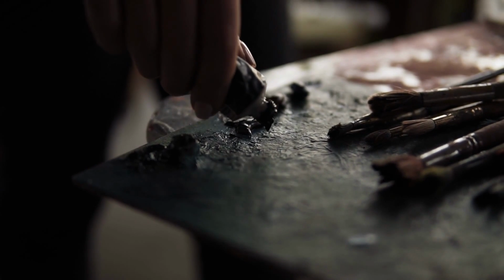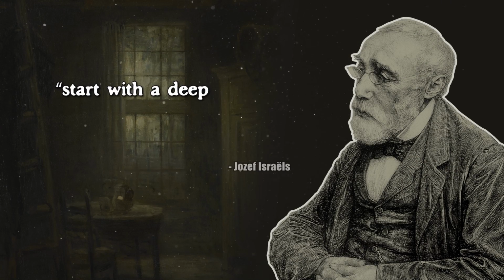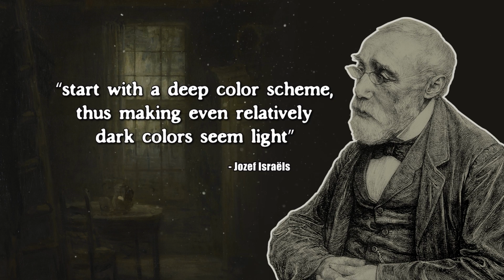Vincent used the words of painter Joseph Israels to justify his dark palette. Start with a deep color scheme, thus making even relatively dark colors seem light.